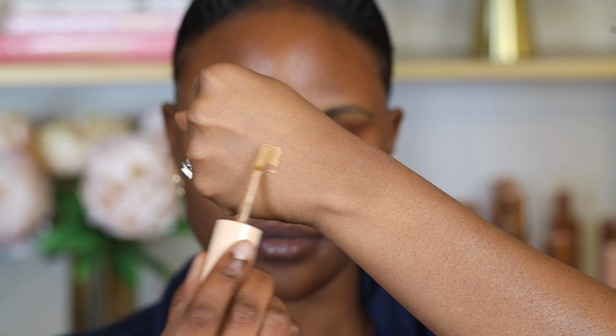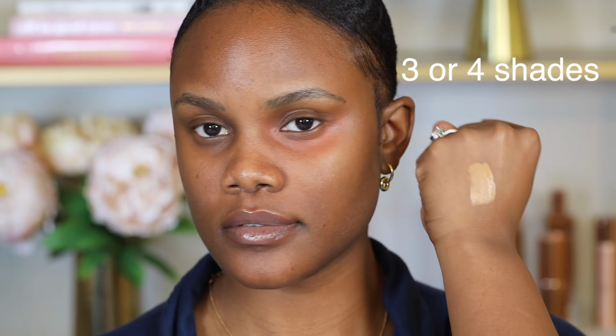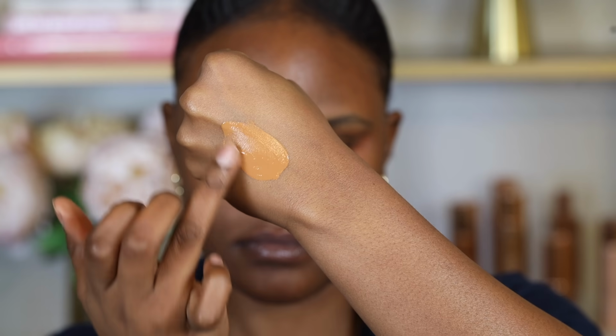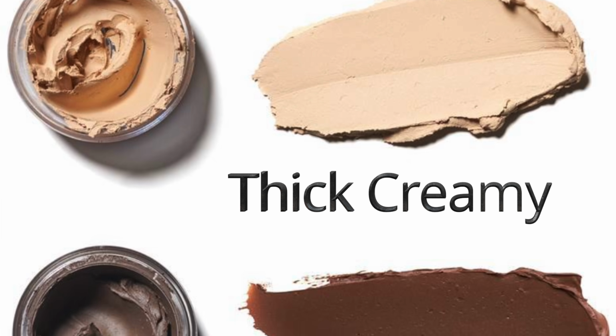So when applying foundation, I like to avoid placing the foundation under my eyes because sometimes it can cause creasing. Then after applying foundation, I like going in with a brightening concealer. You want to use a concealer shade that is about 3 or 4 shades lighter than your skin tone to brighten up your under eye area. If you want to avoid creasing, then opt for a concealer that is more lightweight and more liquid than a thick creamy concealer, because that will prevent your under eyes from creasing. If you don't have any problems with creasing, then you can use a creamy concealer.